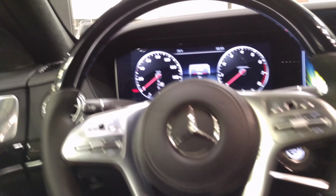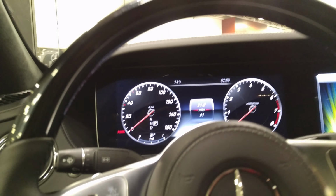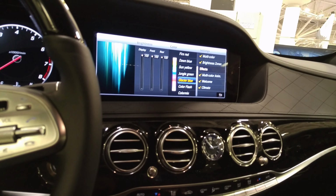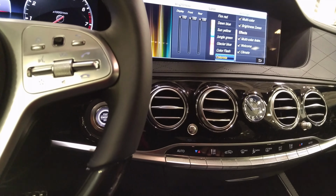Damn. Wow, this is nice. Even the dome lights look nice too, man. Damn, it's so weird seeing digital dash, man. Oh, it's not touchscreen. I forgot. Gotta use this. Yeah, I can see it. I don't know if y'all can see it, man. Yeah, it's kind of cool.